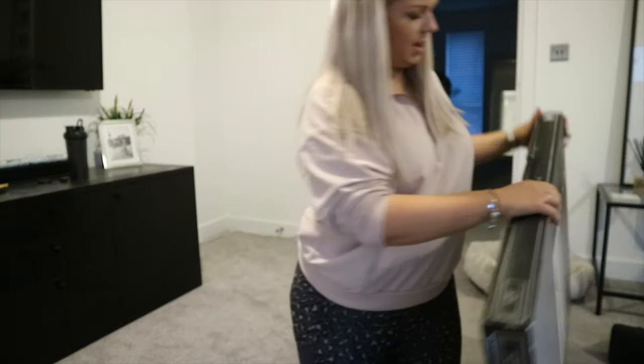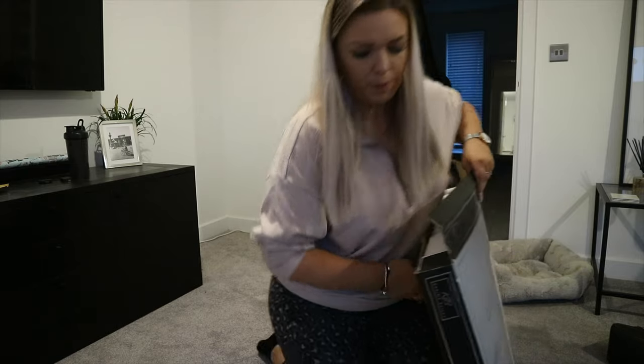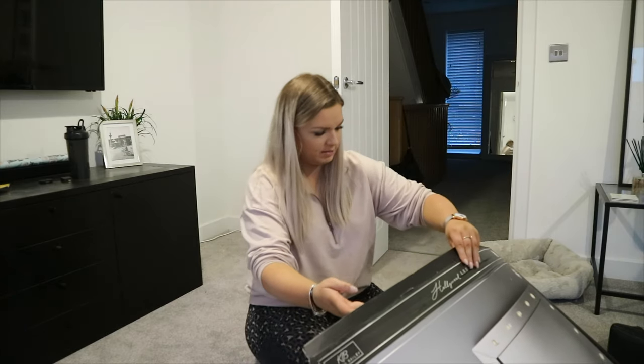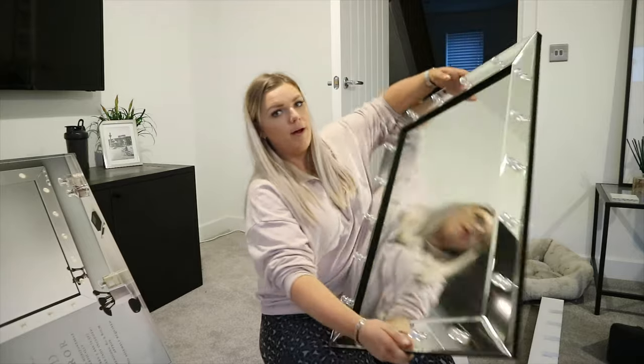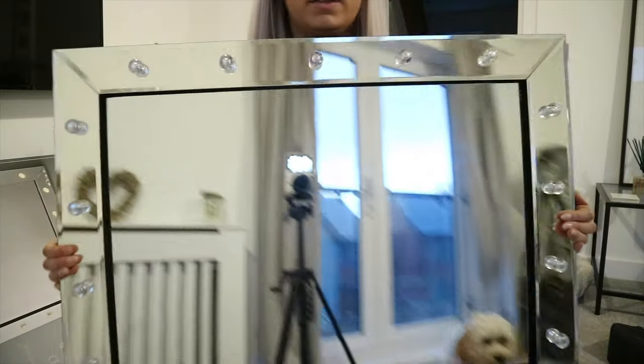Little bit dubious. I'm gonna get it out now because I have bought a bathroom cabinet from B&M before, which turned out to be completely smashed up. So I am a little concerned that this won't be in pristine condition. Okay, it's a little bit smaller than I thought it would be because the box is quite big. Oh, you guys can see the camera now. Right, so that's what it looks like.